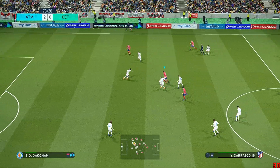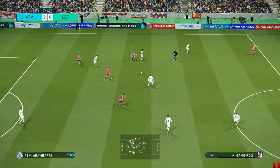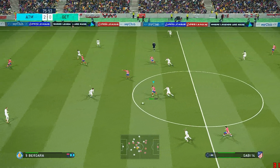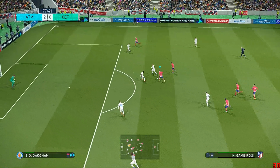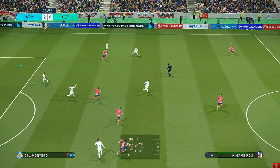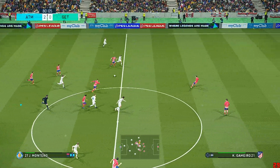Carrasco. Whose ball? Who's going to get there? Great defensive work. It doesn't take too much imagination to guess what would have happened otherwise. Now it's Camero. Montero. And the counter is on.